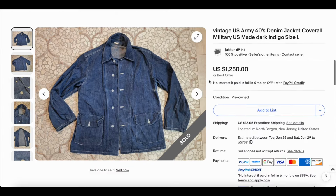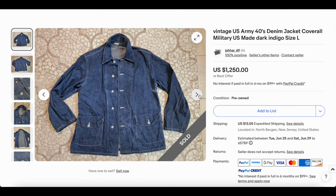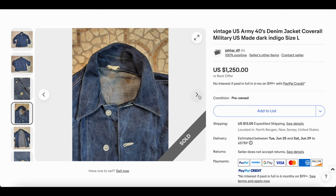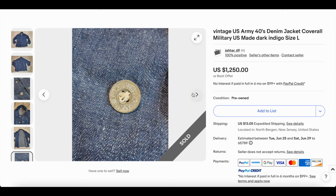All right, now for something not so Levi's. This is a 1940s Army denim jacket. These Army denim jackets, military denim jackets, tend to do very, very well, and they're harder and harder to find. And this one looks like it's in pretty good condition. Do notice this is the same buyer we referenced a couple weeks ago, selling off a whole bunch of collection that the origin of those items is a little bit suspicious, but this one's still pretty cool.